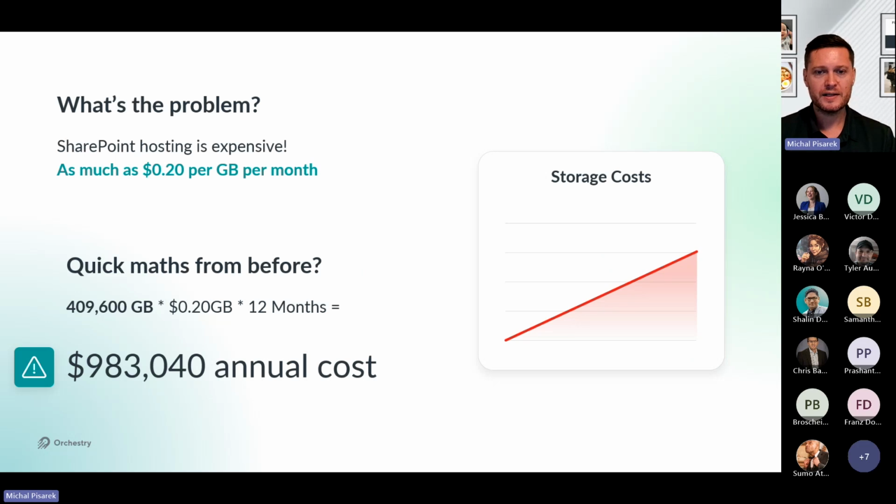So what's the problem? The problem is once you start to pay Microsoft for storage, it starts to get expensive. So SharePoint hosting storage is 20 cents per gigabyte currently. Now you can get some discounts on this from Microsoft, but it does get really expensive. For those of you who are trying to work out, well, 20 cents per gig, it's quite a lot.